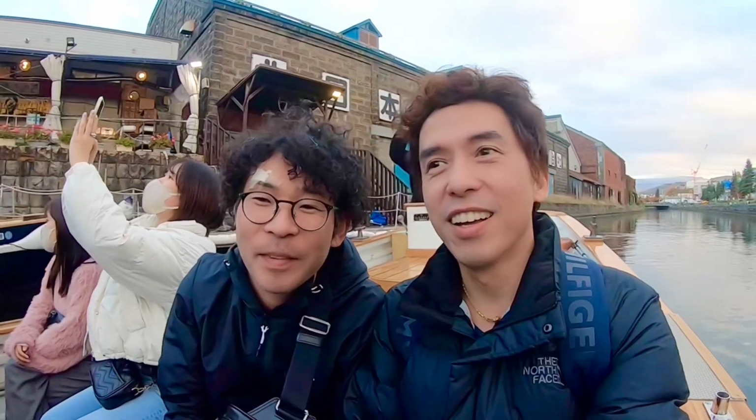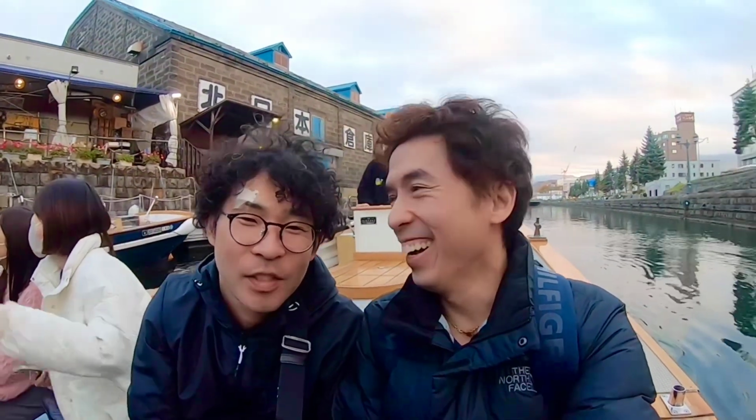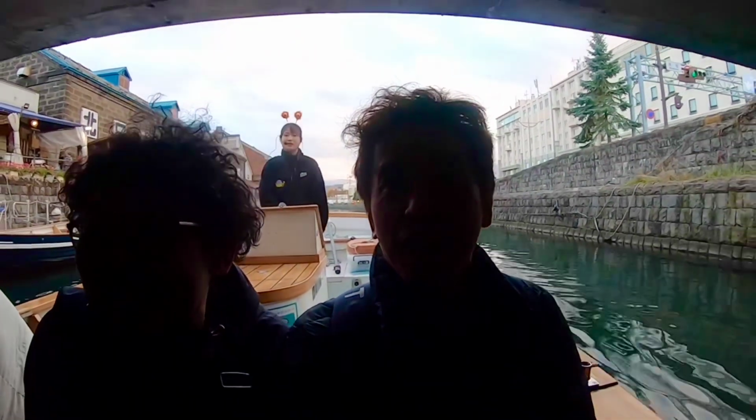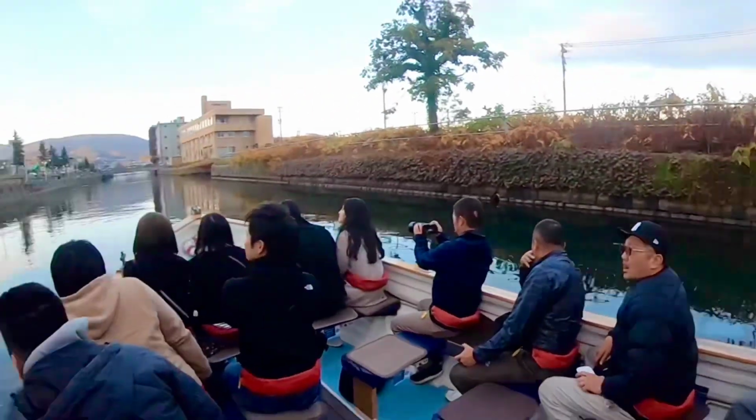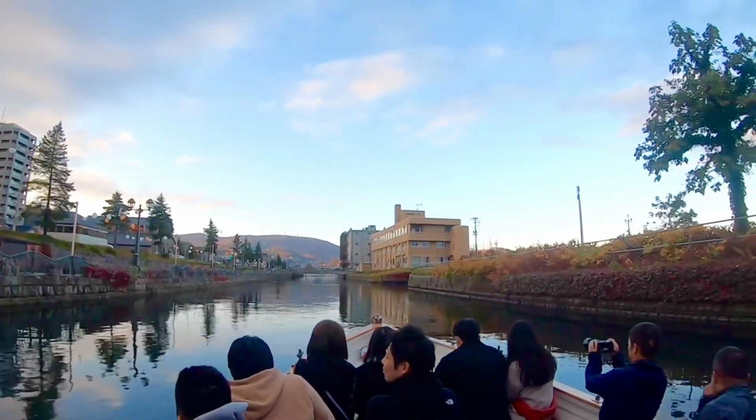You cannot smell anything from the water, unlike other ferries. Other countries they think, but not here. It's clean. Here in the center of Hokkaido, the river crossing is clean, and it is used together with the port. It's a really lovely place in Hokkaido.